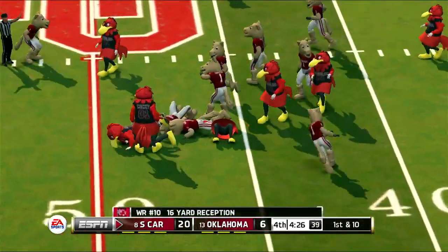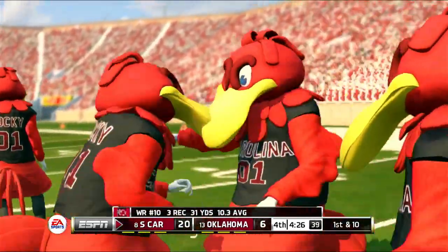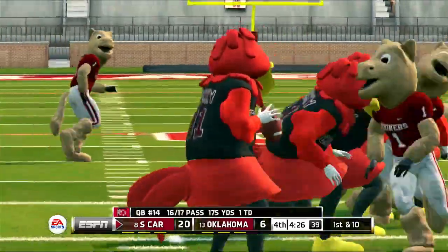That's a great tackle at the 44. Game 16 on the play. First down.